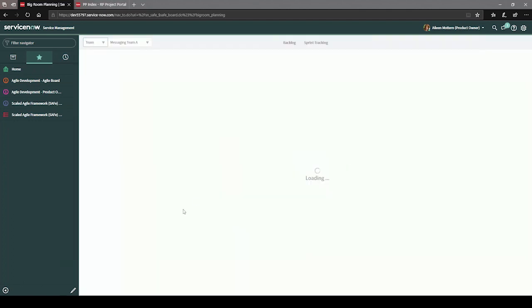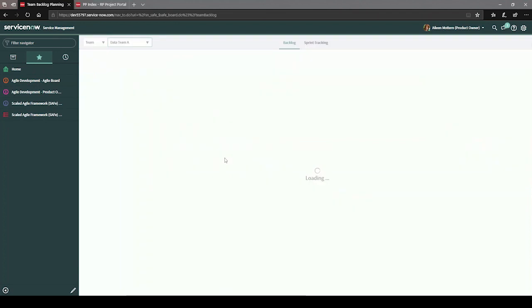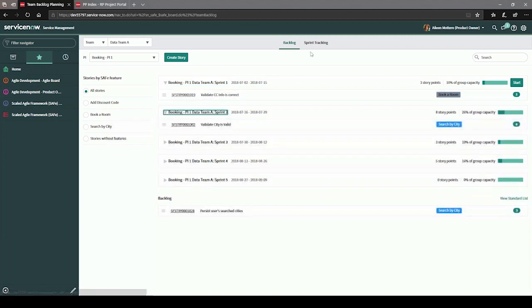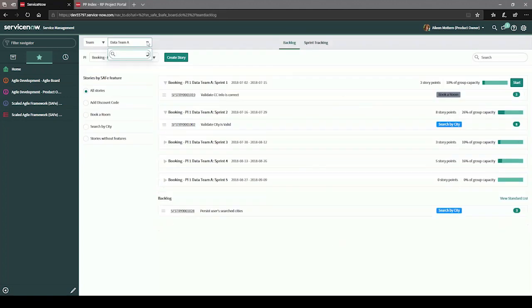And you can even look at the program increment 1, you can do the backlog by team. So messaging team A, data team A as an example. And then you see here the stories that are being executed within those from a team perspective. And then you get finally down to the sprint tracking for a given team.